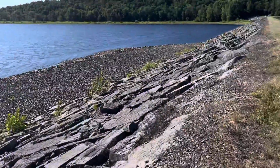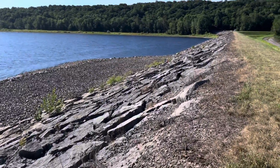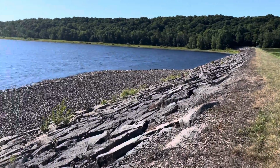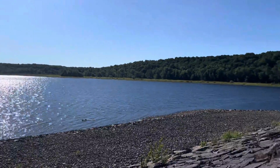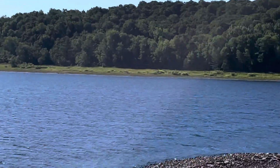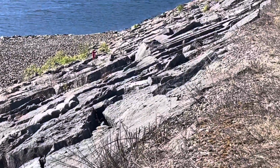And then the obvious, if it was not accessible by machine or by foot, this is something that you'd be able to get out and treat. So in an example like this, if we had an area over on the far shore that was difficult to get to, we'd be able to just fly to it using this UAV.